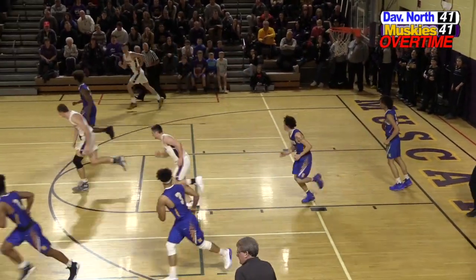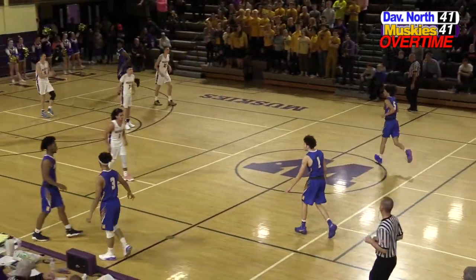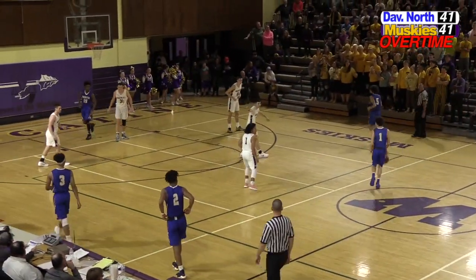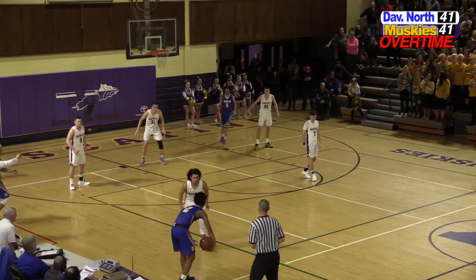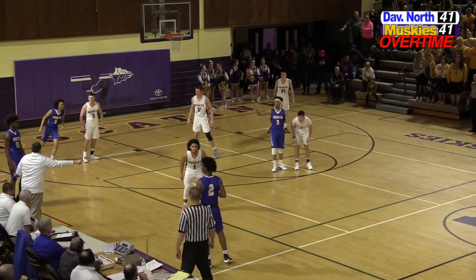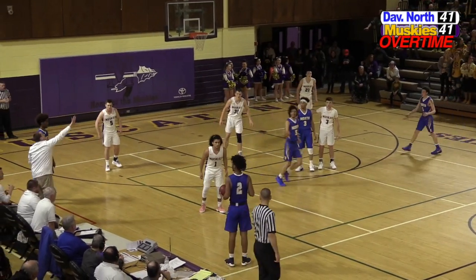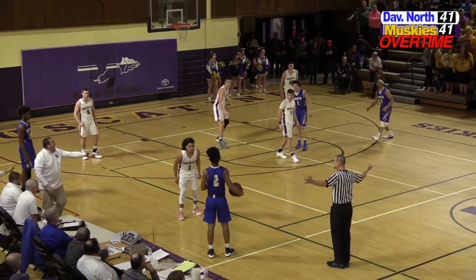Howard with the tip, no good. Rebound Taylor. Good second effort there for Muscatine, but unable to get that tip in. Got good shots and just couldn't do it. Wilmington has the ball out here on the wing. Melendez watching his hip, getting a call from Belger. 2.5 minutes to play here in overtime. We're tied at 41.